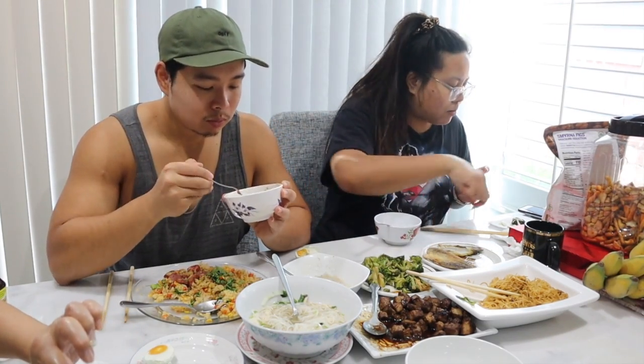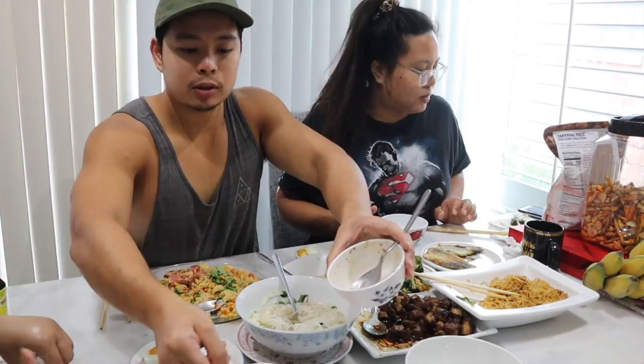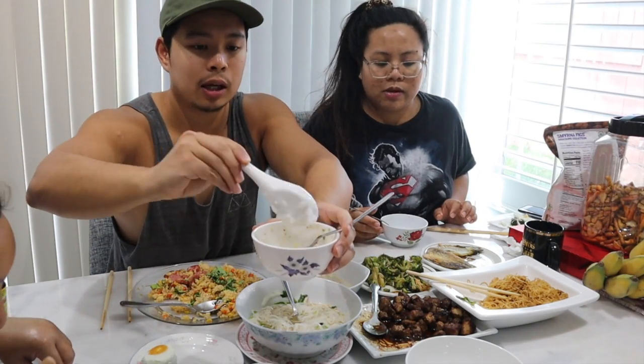Alright. So yeah, what I really like about this egg is the texture. The yolk is really thick. The white porridge congee is really bland, like super bland. Kind of like rice. And it really pairs well with the egg. I'm pretty full. That was it for our lunch and brunch.